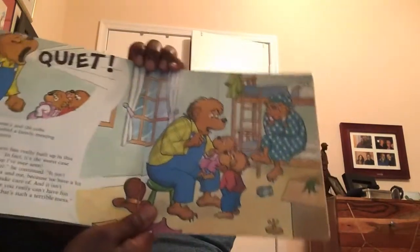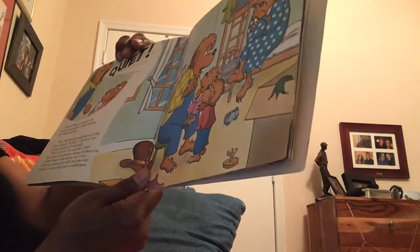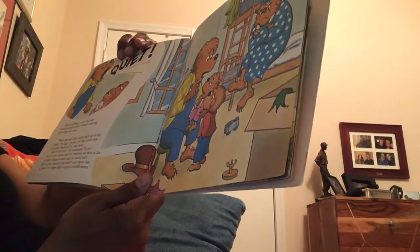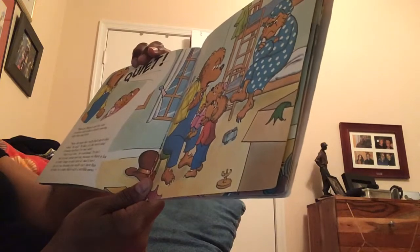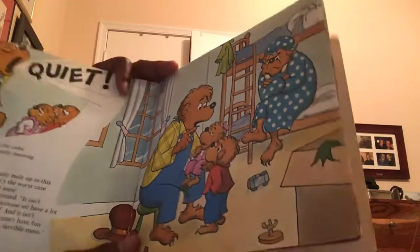"Quiet!" he yelled. Uh-oh. Papa got Mama's and the cubs' attention and called a family meeting right then and there. "Now, the mess has really built up in this room," he said. "In fact, it's the worst case of messy buildup I've ever seen. And it's not fair," he continued. "It isn't fair to your mama and me because we have a lot of other things to take care of. And it isn't fair to you because you really can't have fun or relax in a room that's such a terrible mess." They look like they're really listening. Mama, ooh, she's got a pretty mean face.